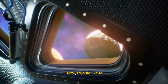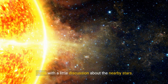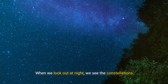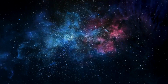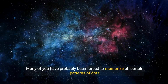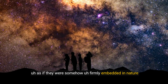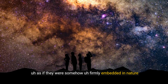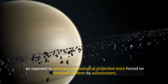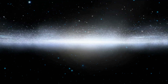Now, I would like to close with a little discussion about the nearby stars. When we look out at night, we see the constellations. Many of you have probably been forced to memorize certain patterns of dots as if they were somehow firmly embedded in nature, as opposed to arbitrary psychological projective tests forced on innocent children by astronomers.